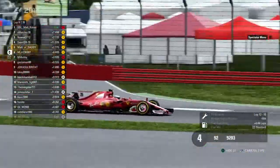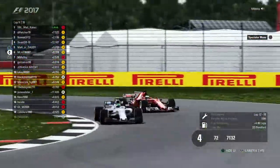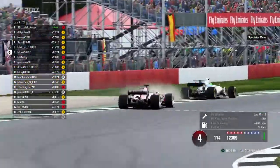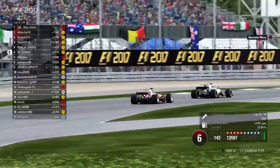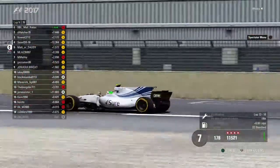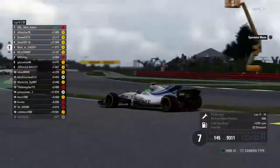I don't think he's expecting to be in the pinnacle tier, but I think he wants to prove to people that he can compete at that level, and with showings like this, he definitely can fight for points every race. Matt Your Daddy under attack now from MLA, so Pinnacle versus Prestige, and Matt Your Daddy doing a solid job as he goes wide.